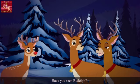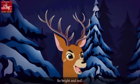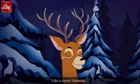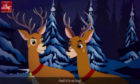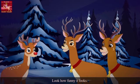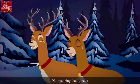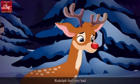Have you seen Rudolph? How strange is his nose. All reindeers were discussing. So bright and red. Like a clown, and it is so big. Never has a reindeer had such a big round shiny nose. Look how funny it looks. Look, all the reindeers made fun of Rudolph's nose, not realizing that it made Rudolph feel very bad.